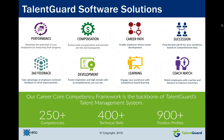Good. And I have one more question from Kelly. Where do companies usually start with creating a competency library? I think they're asking, is it usually the hiring process? Is it the performance process? What have you seen in your experience?